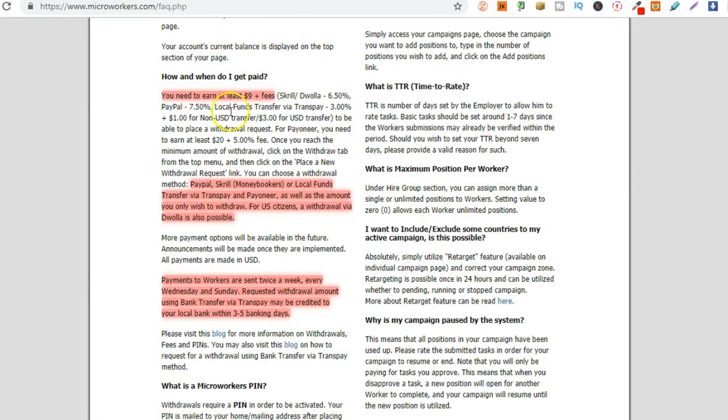Now, with Microworkers, you can get your payments in multiple different options. If we just go over to the back section for a second. As you can see here, how and where do I get paid? You need to earn at least $9 plus fees. Their payment methods are PayPal, Skrill, Moneybookers, or local funds transfer via TransPay and Payoneer. So if you're in a country that you can't get PayPal, then you can use Payoneer. That's one thing I do like about this website, is that you have multiple payment options. Payments to workers are sent twice a week, every Wednesday and Sunday. And if you're using a bank transfer via TransPay, it could take 3 to 5 banking days.